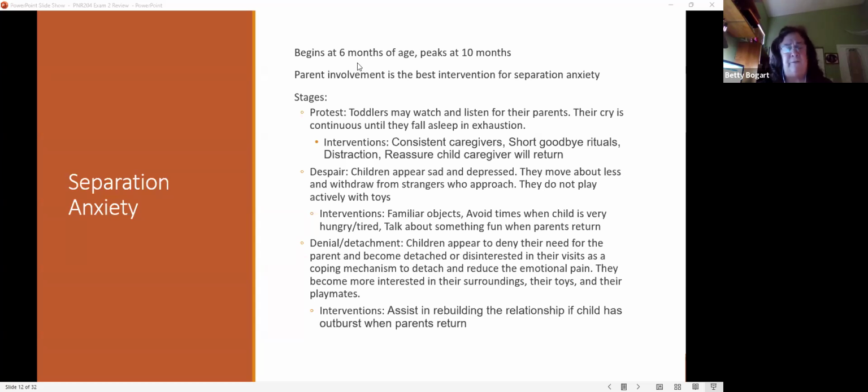Okay. So we've done that discussion question: protest, despair, denial. Know the names of the three stages. Protest: screaming, yelling, going bonkers, mommy, mommy, mommy. And they cry and cry, and finally they usually just fall asleep because they're exhausted.